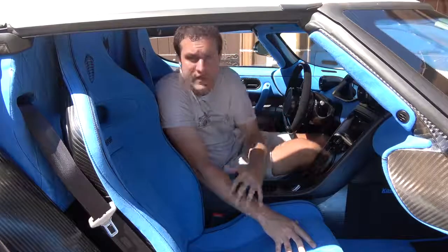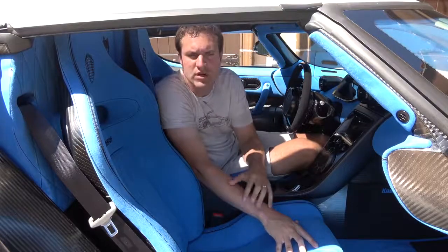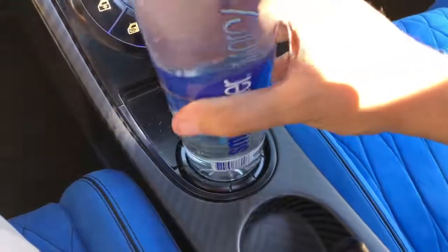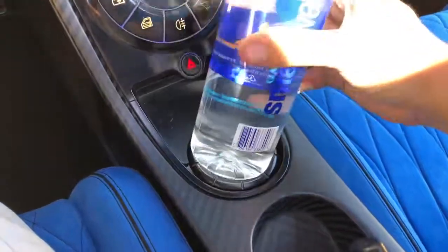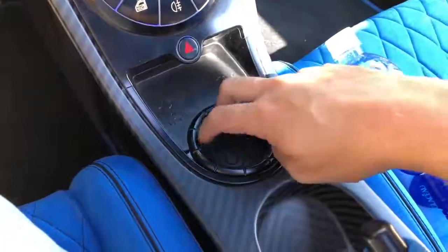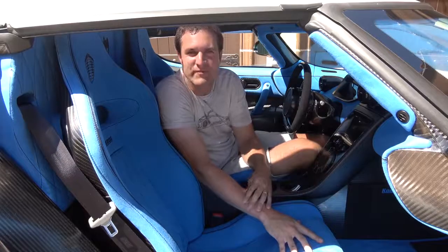Now, next up, right next to the USB ports, you have a cup holder, which is just about the most pathetic cup holder you will ever see. It's probably an inch deep. It doesn't really hold up anything. But if that's your only concern about your exotic car, then you're living pretty well.